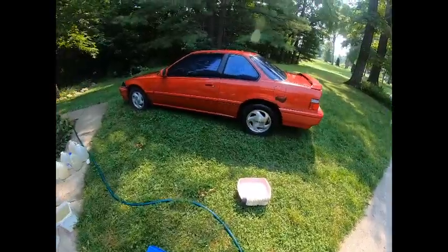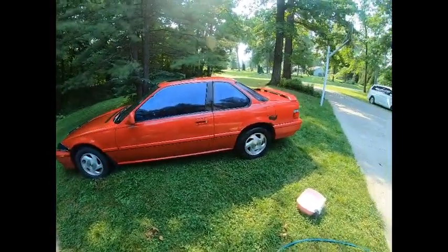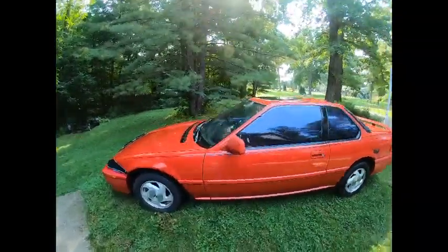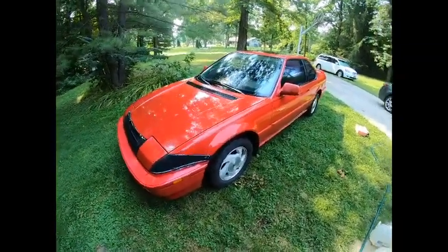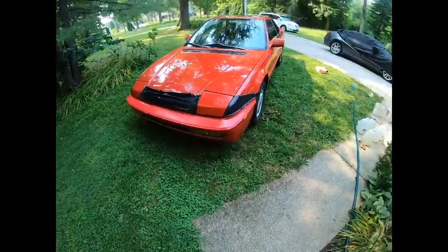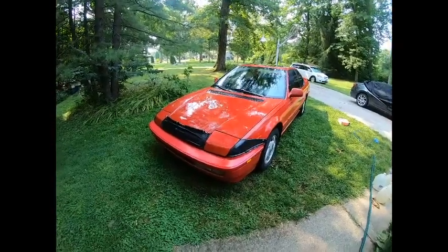Anyways, the last time it was washed is probably around 5 years ago or so. And we don't own the car. It's our neighbor's car. So we're gonna wash it for her, and eventually it'll be my first car. Even though I have the Opal, this will hopefully be my daily driver, if I can get it. So we're just gonna wash it.